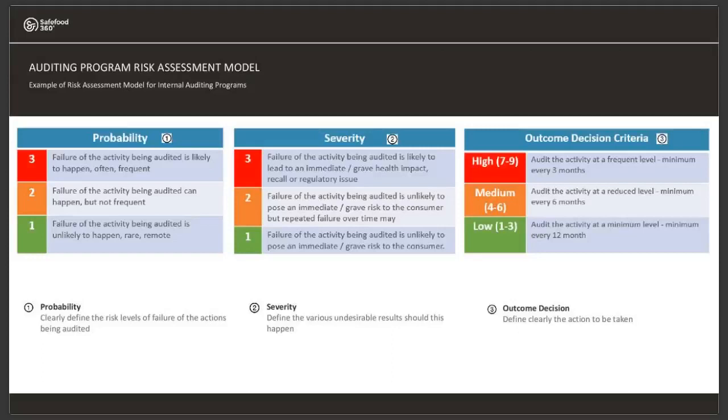When you multiply probability by severity, you will get a rating that can be high, medium, or low. And again, guys, it's good practice in these to take the risk-based approach the ISO talks about to define what should happen if you achieve that risk. So you may, for example, decide to audit a high-risk activity at a frequent level, minimum of every 3 months, for example. A medium one, you could do every 6 months, and a low risk every 12 months. So that's good practical use of your time in terms of doing risk assessment.